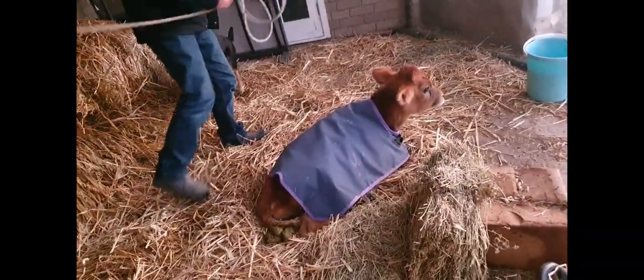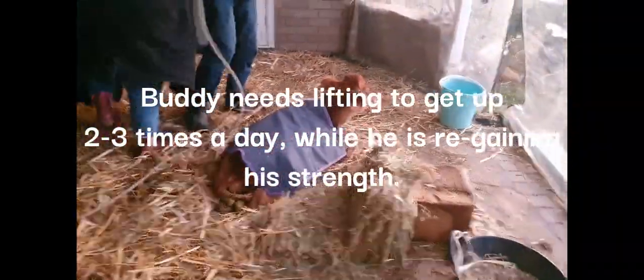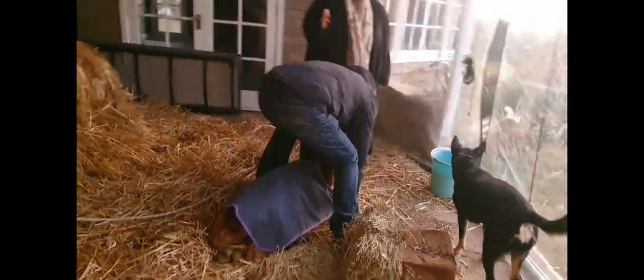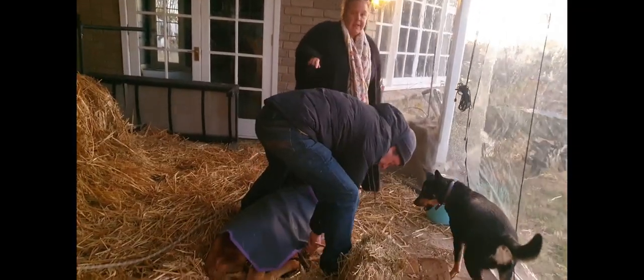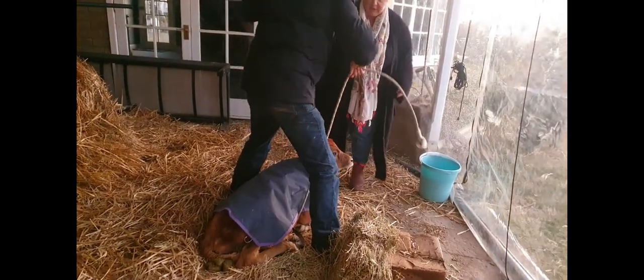Okay, Buddy. We're going to show you how we're going to lift up Buddy. He's not very happy because he can't get up himself. I've just been putting a rope before. We were putting a rope under both his shoulders and his back. Now we're going to put it just under his shoulders. And you see he's making the effort to actually get up himself.